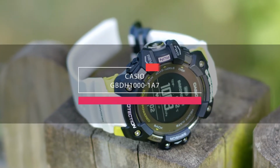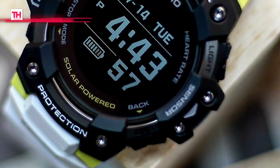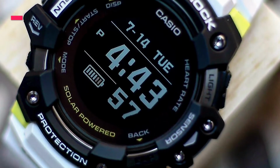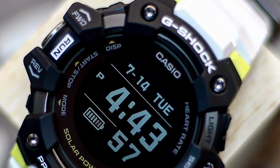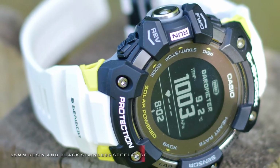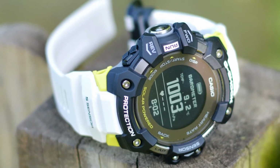Moving on to the next is the Casio GBDH1000-1A7. This Casio G-Shock watch is built for the athlete who is constantly training for the next level. Its 55mm case is expertly crafted from resin and black stainless steel for ensuring the iconic toughness of shock-resistant G-Shock watches. And its Bluetooth capabilities can link the watch to a smartphone for providing better workout and overall health tracking support.